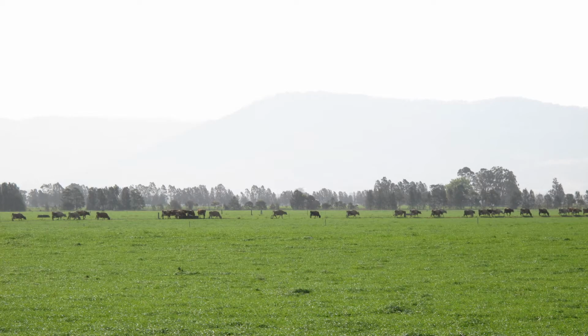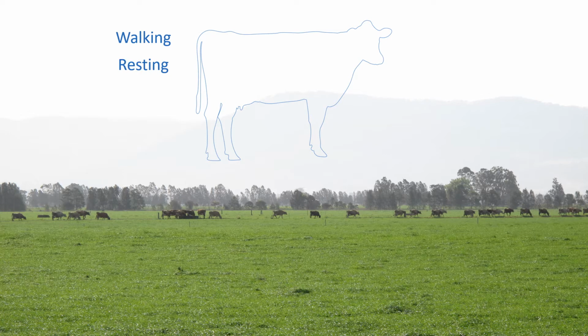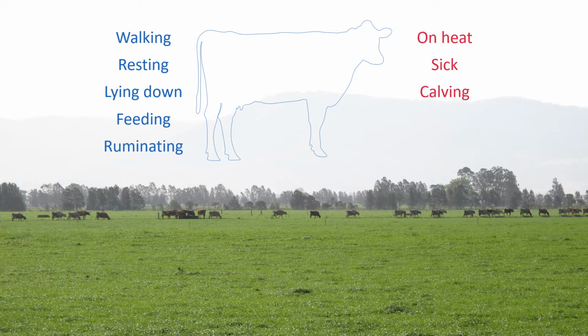The meters recognise different patterns and combinations of posture and activity. The length of time a cow is walking, resting, lying down, feeding, and for some, ruminating. This data feeds into complex formulas known as algorithms that predict a variety of events, such as whether the cow is likely to be on heat, sick or calving. And given that activity meters are a hot topic for research, the range of applications and accuracy continues to increase.